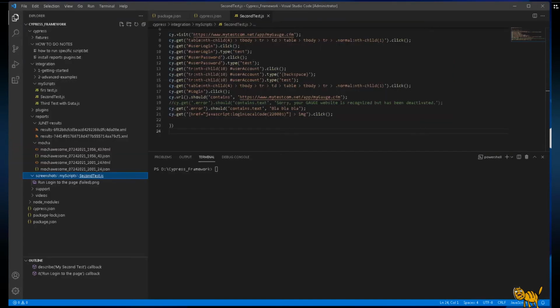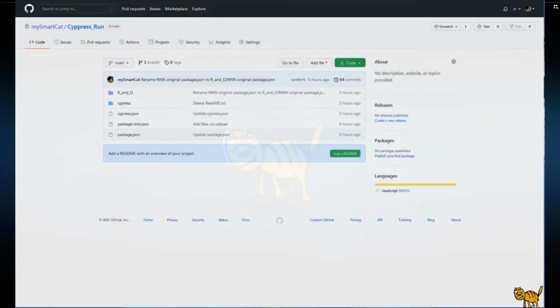So now we surely can say our script is working fine, and we need to move that system into Azure, configure it, install it, and try to run it. So next step, we're going to add our project into a GitHub repository. You can choose whatever you want. I have a Cypress run repository under my account, and we're going to create the following directory structure with some files.